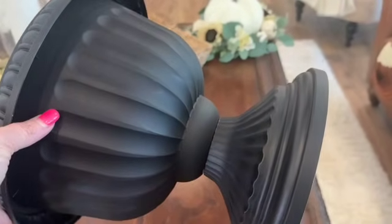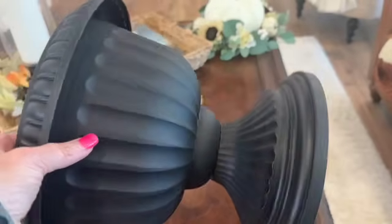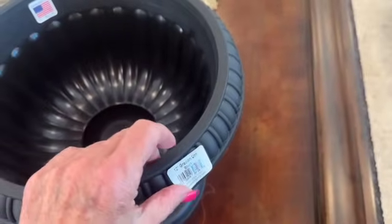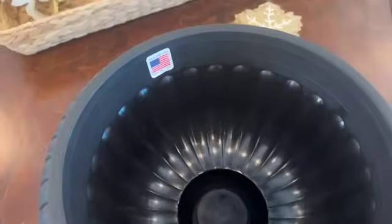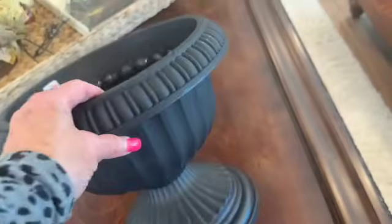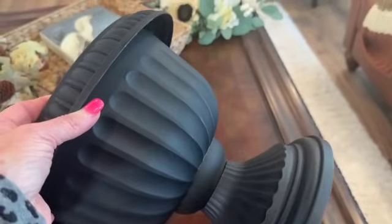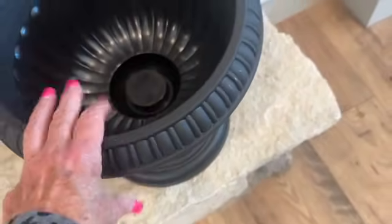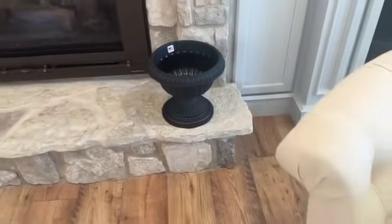It's two pieces. It is plastic. I know it. I don't think it looks like it, except that you can tell how I'm holding it, so light. It says it's a 12-inch pot or Grecian urn made in the USA, and I think it was two for $8. I don't know, I could be wrong. It might have been $8 a piece. But I think I could have gotten a taller one. I just wasn't sure. I didn't want to get it too tall.